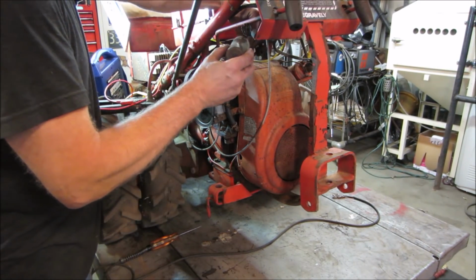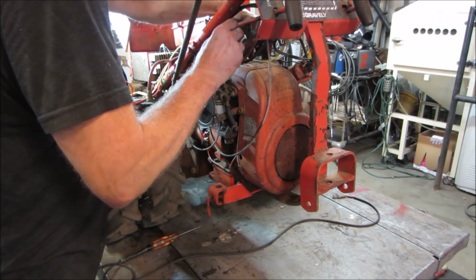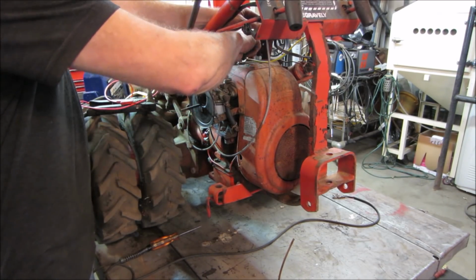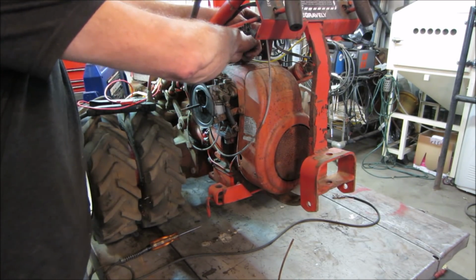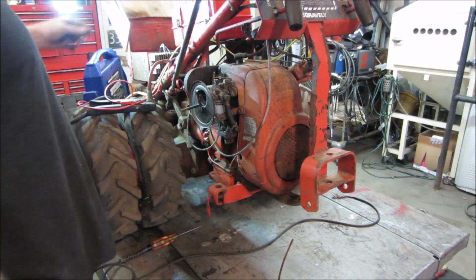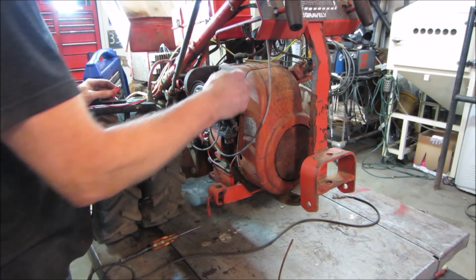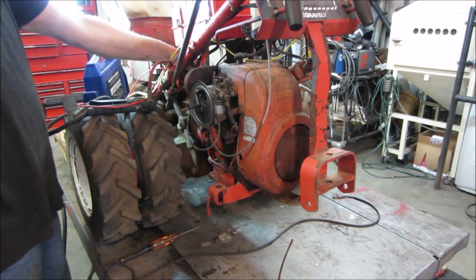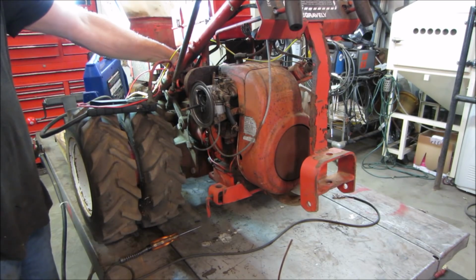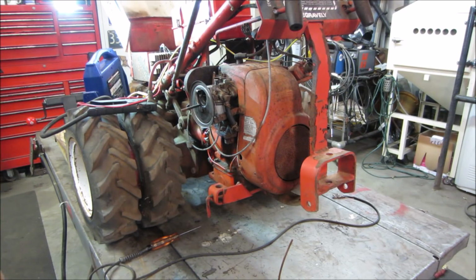Give her a little shot. Would help if I get it in the plug hole. That should make for a good fireball. So that was the problem all along. I don't think the points were dirty enough to cause this issue. All right, let's give her a crank. Let's see what we got on throttle. We are on idle, and choke is open. Doesn't that sound sweet? Nice, a little chugger-lugger along.